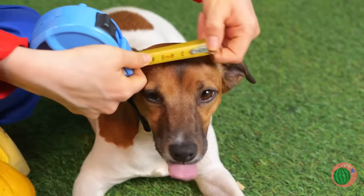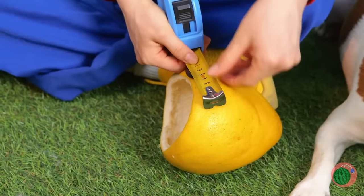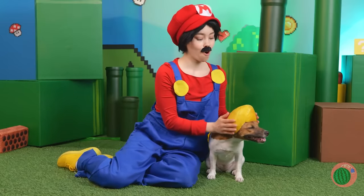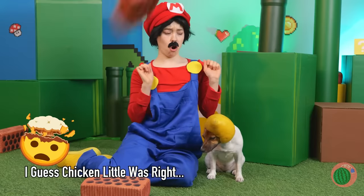Now for a little measuring, and a little cutting. Your pup's got a new helmet, just in time. The sky is falling!